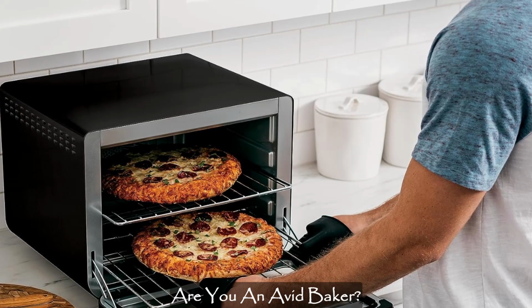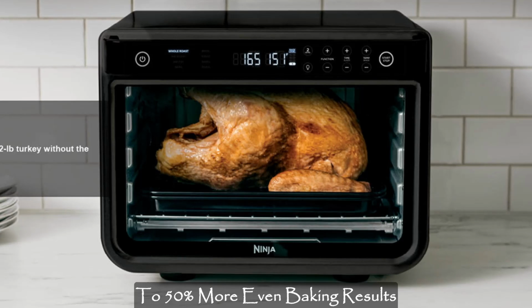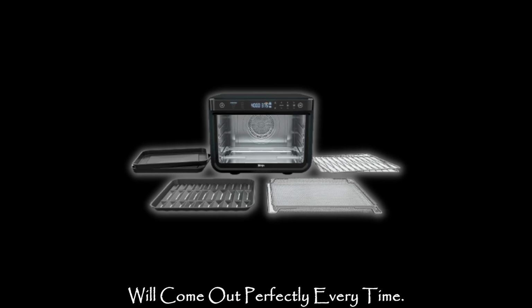Are you an avid baker? You're in for a treat. This countertop oven delivers up to 50% more even baking results compared to a leading countertop oven. Your cookies, cakes, and pastries will come out perfectly every time.